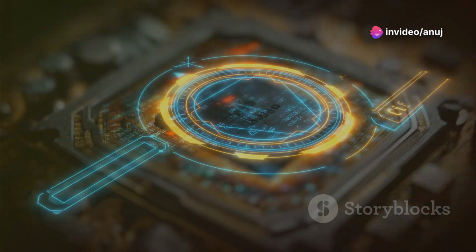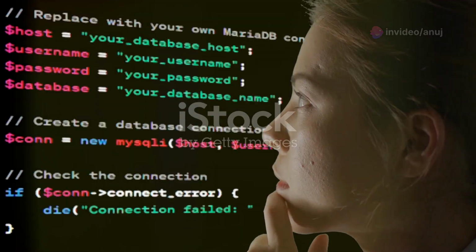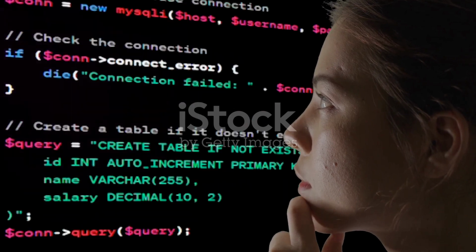Hey everyone! Today I'm diving into something really cool that's buzzing in the tech world. It's called Codestral, and it's reshaping how developers code.